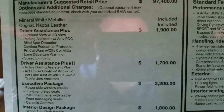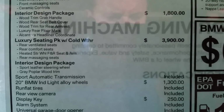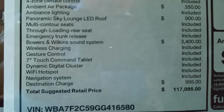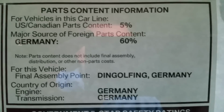Okay, cool. All right, guys and ladies, I'm going to show them the sticker really quick, Trish, and I'll be right in there. Let's see if we can get this baby to focus. There we go, guys. I'll just go down the list here. You guys can pause it whenever you want to check it out. I'll show you that miles per gallon feature too in just a second. A 7-inch touch command tablet with that rear executive seating. Also, you can see your gas mileage there, and then you can see final assembly.